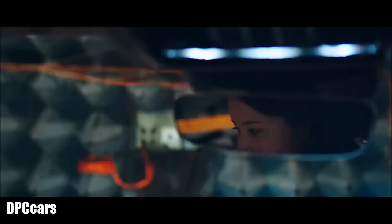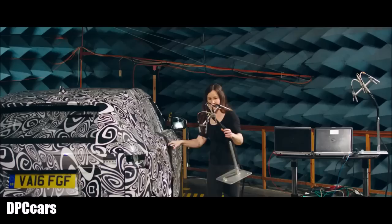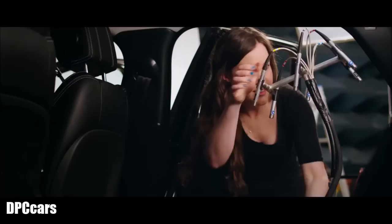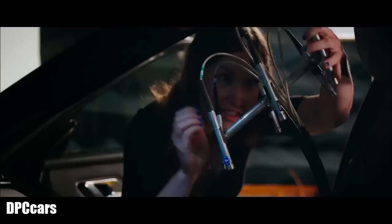A car is a challenging acoustic environment because you have some really absorbent materials like the leather in the seats, and then some really reflective materials like the glass. Orla positions microphones to record acoustic reflections from the speakers. Her goal? To ensure that music in the Velar sounds as good as the day it was recorded. So these microphones are listening, so this would be maybe a short person's pair of ears, a medium height person's pair of ears, and a tall person's pair of ears. Microphones set, Orla begins the test.